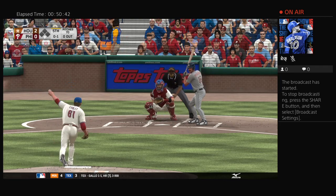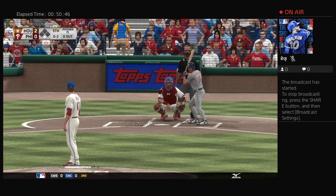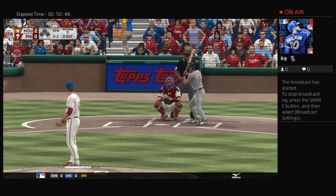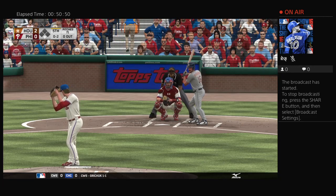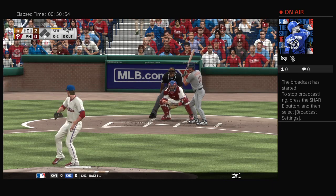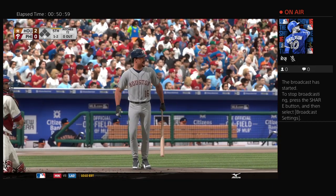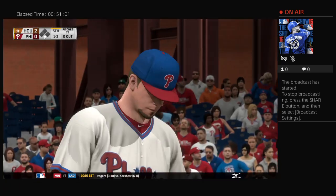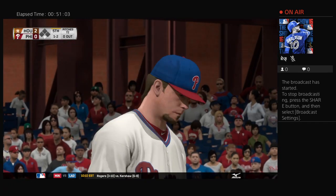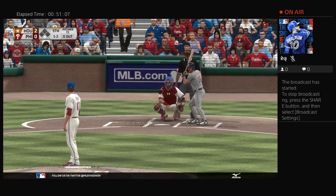Comes set and the 0-1. And a ball popped foul to the right side, out of play. Here comes the 0-2 pitch. And a slider runs in on him as he has to lean out of the way. Oh, this is where you have to be really aggressive. 1-2 count on an American League pitcher that rarely bats. Go right after him.